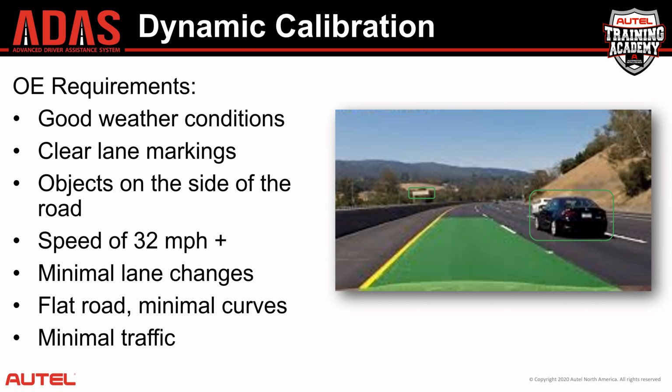The camera, in this case, needs to be able to see the lane markings, other vehicles on the road, objects on the side of the road. Speaking of lane markings, they must be clearly identifiable by the camera. I know personally, many roads around where I live, the lane markings are not clear. They're worn away. They're inconsistent. That may cause a dynamic calibration to take an extended period of time, or may just cause the calibration to fail.